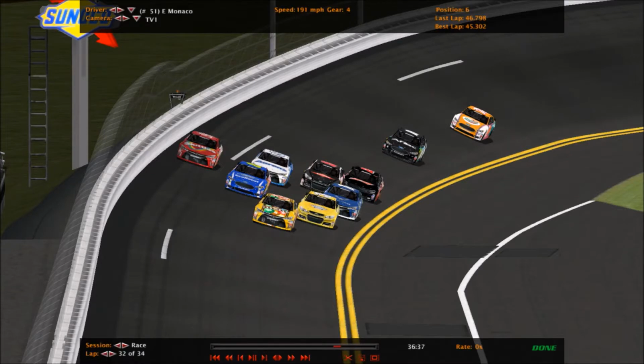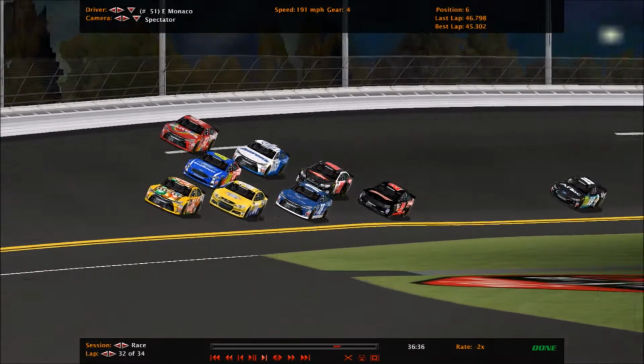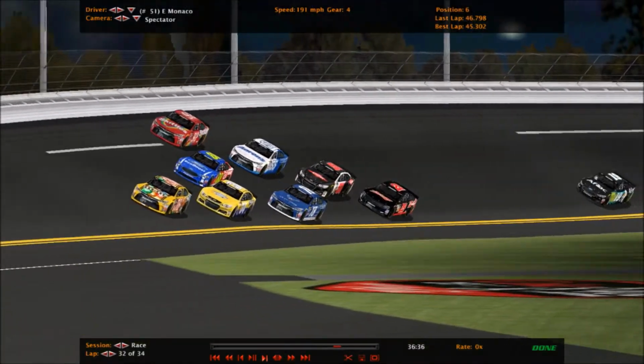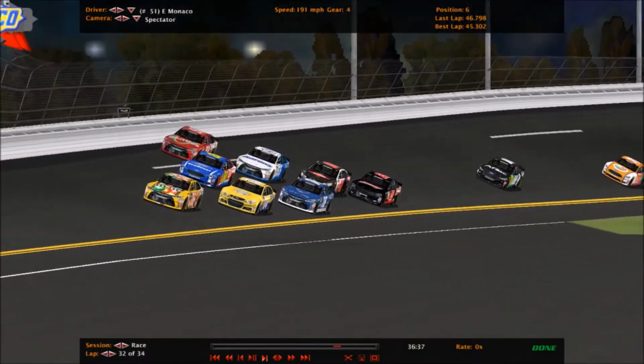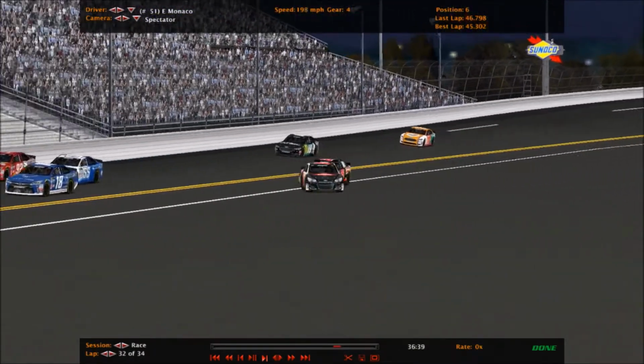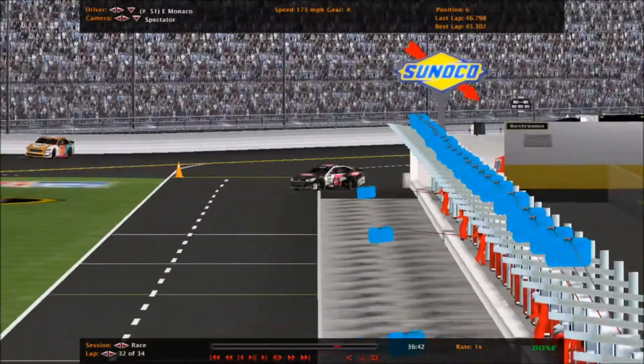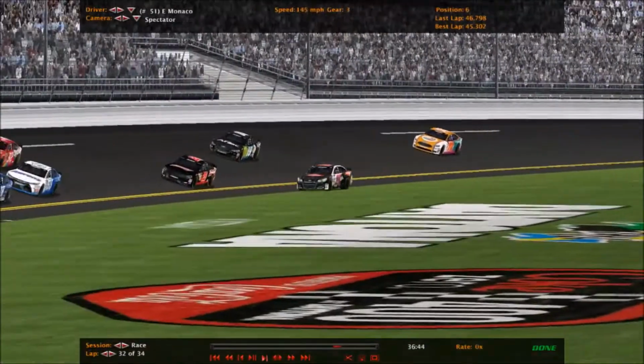Alright, here's what happened. I don't think it's going to go over too well between Monaco and Ray. They were 4 wide right here, Ray kind of put 4 wide, but Monaco comes down into Ray. I don't really feel like that was too much of Ray's fault. But still, it's probably not going to go over too well.